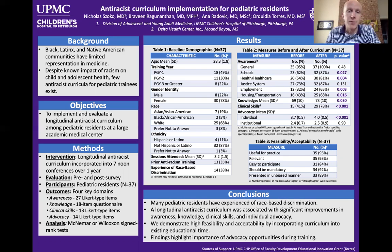We administered pre and post surveys before and after the curriculum to assess 4 key outcomes as you see listed here. Awareness, which incorporated 5 different content domains that I'll go over, knowledge, clinical skills, and advocacy behaviors. We conducted paired testing to compare these measures before and after the curriculum among residents who completed pre and post surveys.